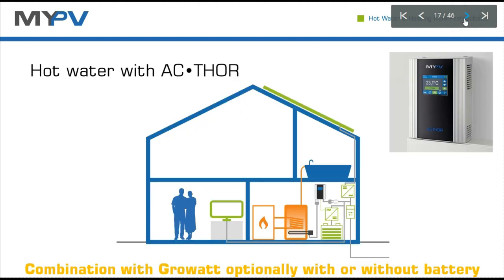Good. It's all about a product named Actor. And I have one device here next to me. When we introduced the Actor in 2017 for the first time, it was misunderstood by many people. Because they looked at this device, they saw that it has a color touch display, and in the first second, they immediately thought about a smart home system. But actually, this was wrong. The Actor is not a smart home system. It's technically speaking an AC power controller.